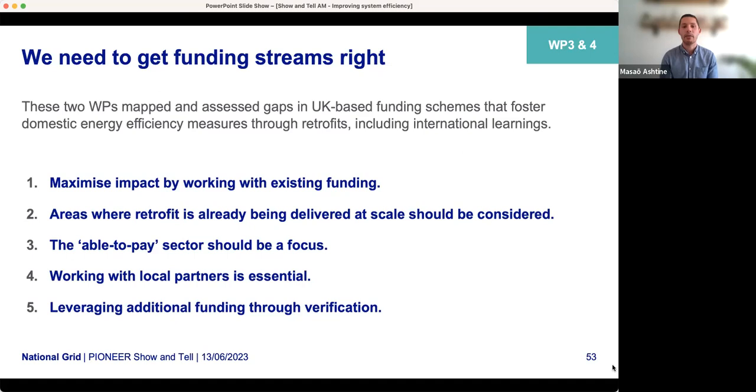Obviously, working with the local partners is really essential, and we've found out in discovery that moving forward in Alpha, we definitely need to have the right people in place, from retrofit builders to the local authorities, to really get these all rolled out. And obviously, leveraging additional funding through verification. This is a point where there are some schemes that already apply retrofit credits, where enacting a retrofit will give you certain credits that can be traded. There are certain schemes similar to carbon trading that are quite interesting that we found that may help invigorate the system.